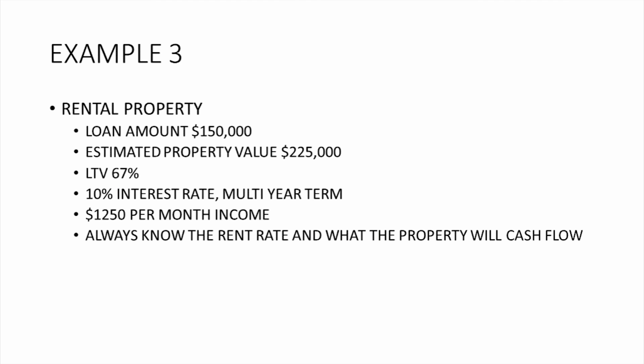Rental properties, this is how I normally do a rental property. Loan amount $150,000, estimated property value $225,000, loan to value 67%, 10% interest rate, multi-year, $1,250 per month. Always know the rent rate in the area. When you're making a loan on a rental property, you want to make sure that your borrower is going to cash flow for sure. So you need to know what the overhead is going to be on top of the interest and what the rent rates are going to be. Primarily all my notes are interest only. I will amortize on rental properties, but a lot of times that will conflict with the cash flow for the individual.